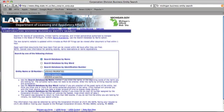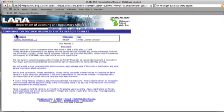Additionally, you can search with partial words, for instance, Joshco Prop, or simply Joshco or Josh, to see if you can find a wider range of options in your search. In this case, however, we'll simply search by the words Joshco Properties. Click the search button. Note that on the results page, only one entity comes up, Joshco Properties, LLC.